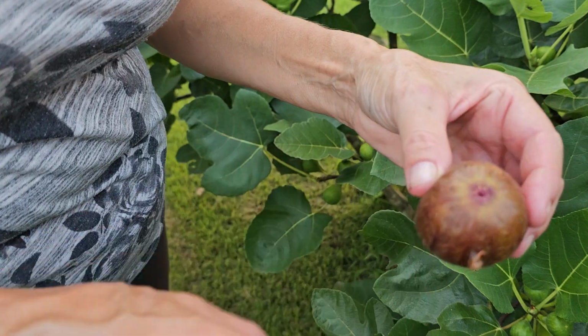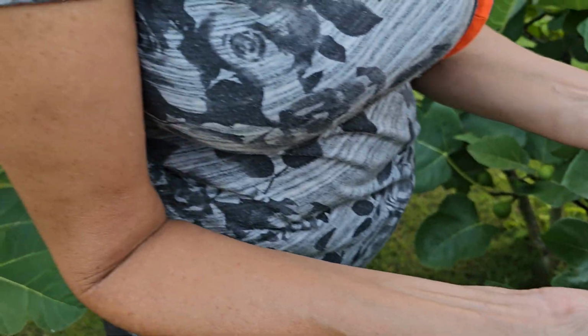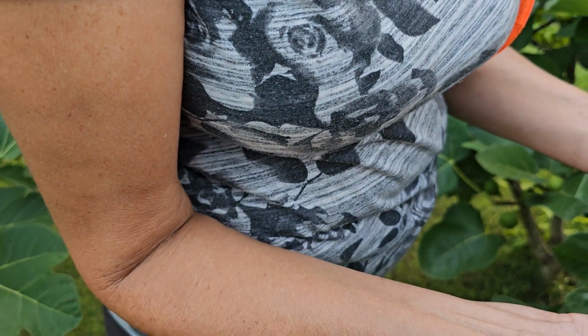Oh, you didn't open it? Go ahead and open that. So this one must be the Mavrasica then. Let me chew that one. This one was not quite ripe. Okay. Doesn't look it, at least.